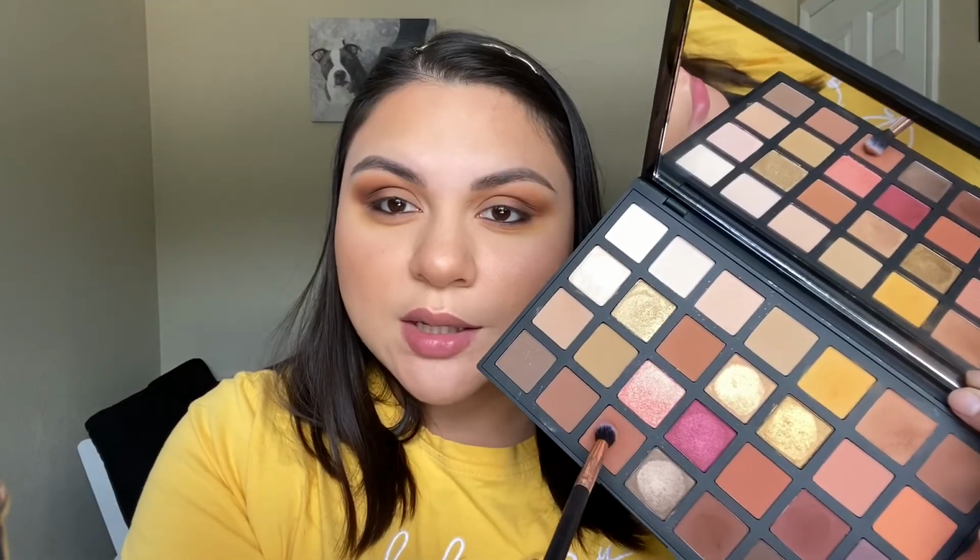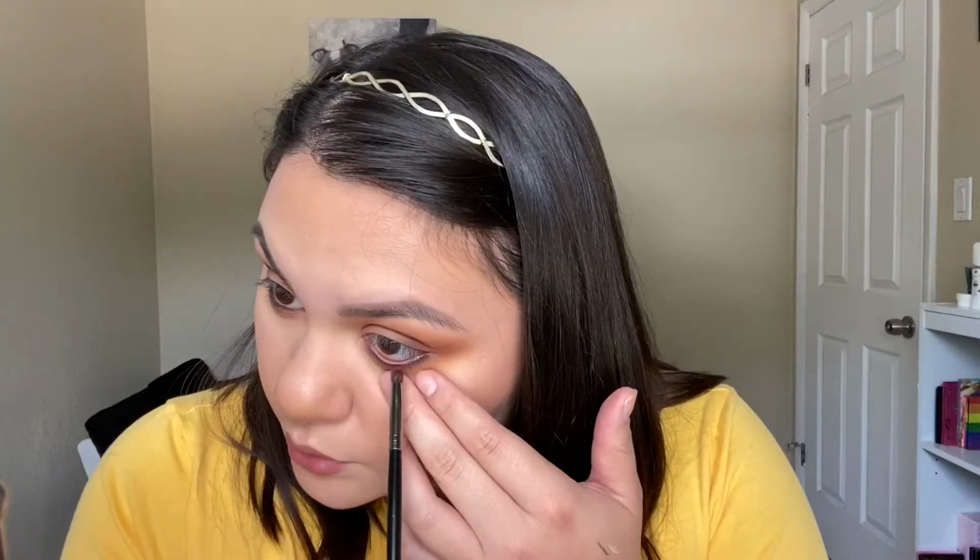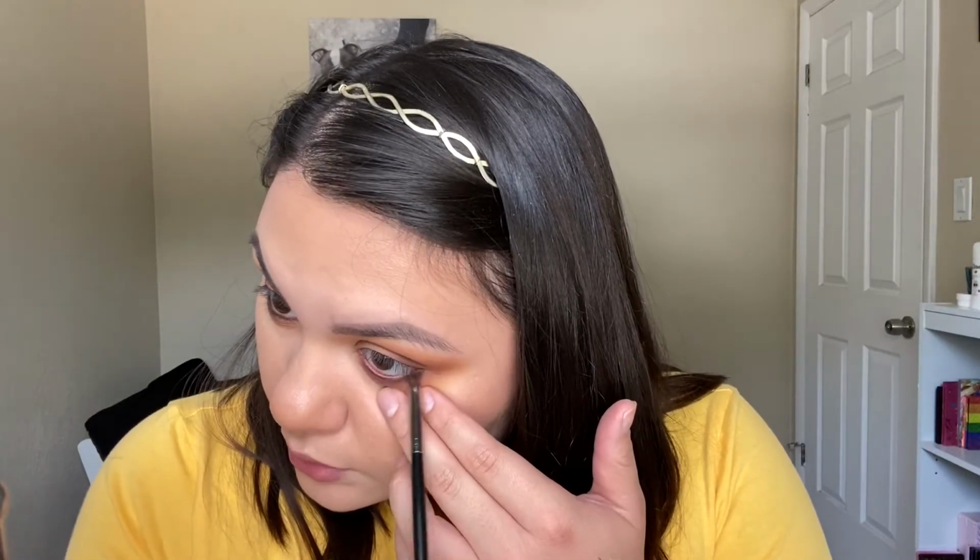So we're gonna take that second shade that we used and pop that on the lower lash line as well. Again, I'm holding it weird, but whatever. Take the darkest shade, which is this one, and smudge out that liner. So we're gonna take this on the lash line. And I don't want that to be a harsh line, so we're gonna blend that down.